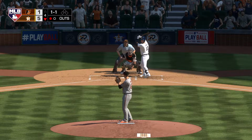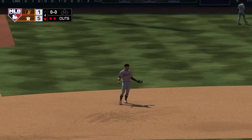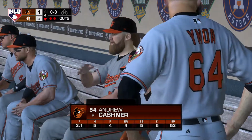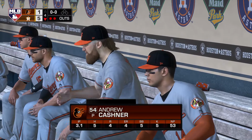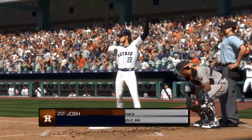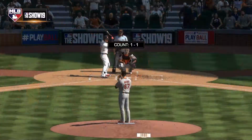Stepping in now, Gurriel. Look out, hot shot to third, and there are 2 away. Up next to the Astros, the right fielder, Reddick. So bases are empty here with 2 gone, and that brings up the former Gold Glover Josh Reddick.